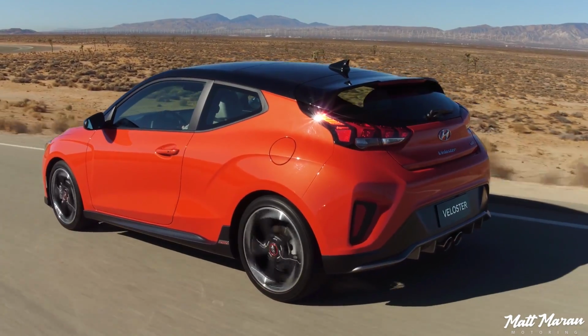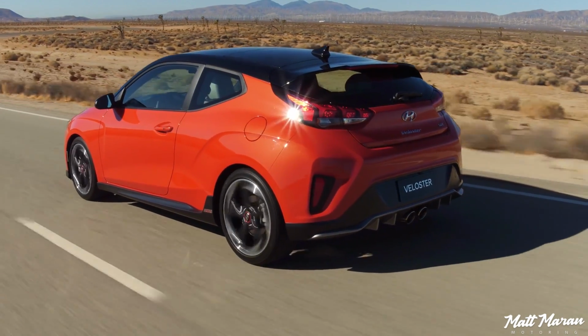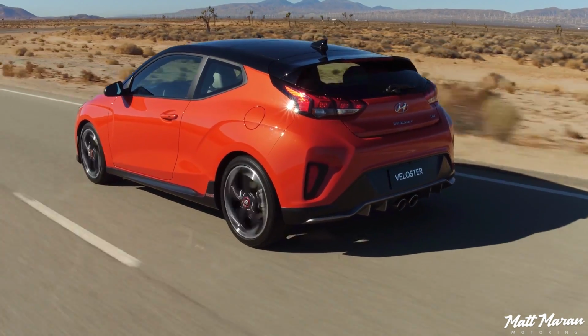It's not wildly different. It's still very much the same as the Veloster of old, as far as it's not that much faster or anything like that, but it still does certainly feel better. And yeah, it's a really fun little package.